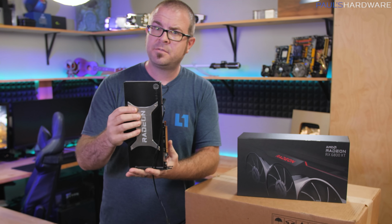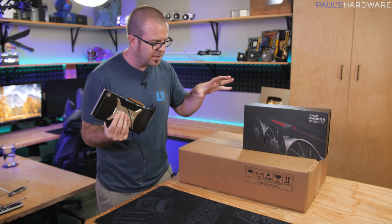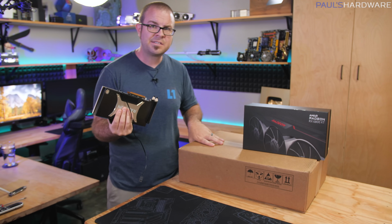I have the non-functional card with the waterblock. This is the air cooler that I also shipped to Michael. Then down here we should have a functional 6800 XT.